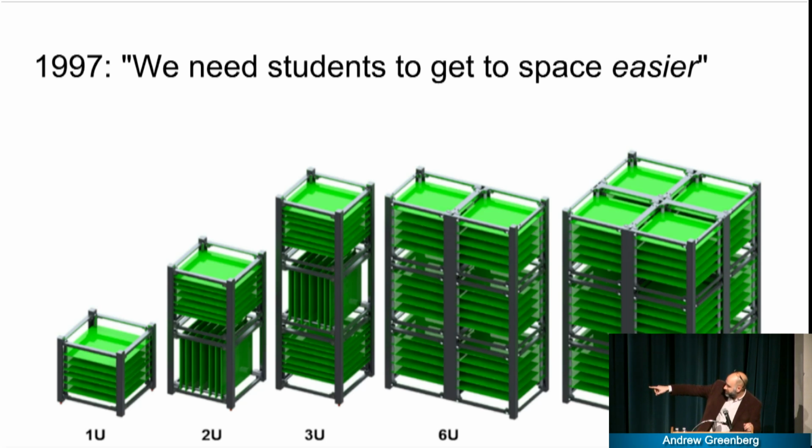Now, that one thing over there is called a 1U CubeSat. It's 10 by 10 by 10 centimeters. We like to say it's a cubic liter, which is why he chose it. No, Bob didn't choose that size because of that. He chose it because it's the size of a Beanie Baby box, which is sad. So this is a 1U CubeSat. That's how big it is. And there are hundreds of these in orbit around the planet right now. And they've got everything a little tiny satellite needs.